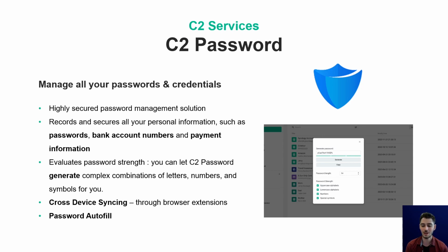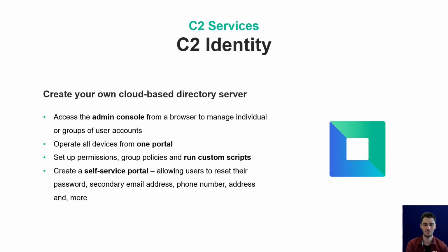For a company, we have a C2 Password Business version, which is included free of charge with our C2 Identity service, which is our identity management solution, which we're going to talk about now. So as a company, you most likely have a domain directory. If you need to synchronize this directory across multiple sites and you want to connect cloud applications such as Microsoft 365 or Google Workspace to your domain to make it easier, this can be complicated to set up or costly in the long run. In order to help companies unify user identity management, we have developed our cloud directory platform.